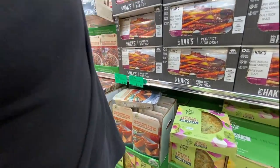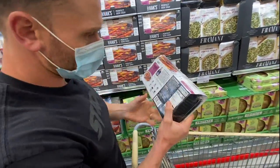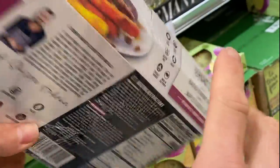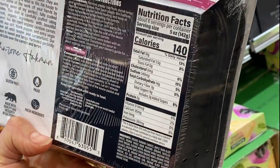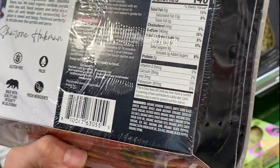In the same kind of ball game, we have carrots, which aren't as carbohydrate dense as people think. So 1/6 of this is actually only 14 grams of carbs, 3 of which is fiber, and that's gonna put you at 11 grams of net carbs. But where do you think most of the carbs are coming from?